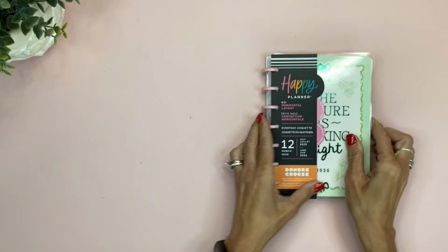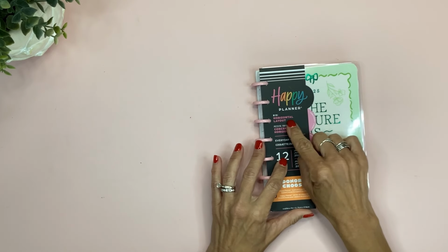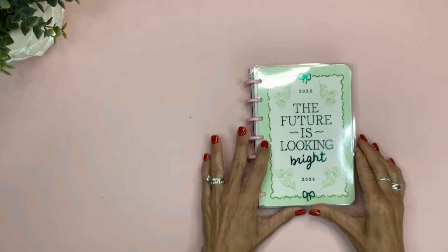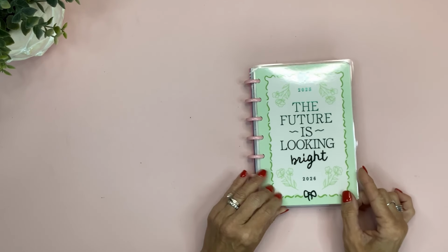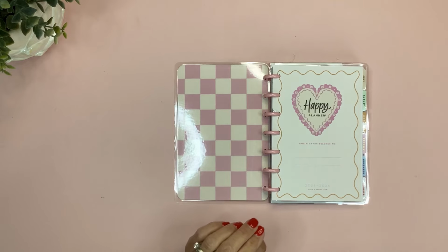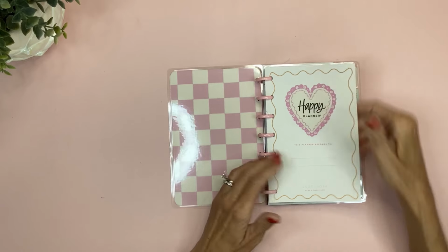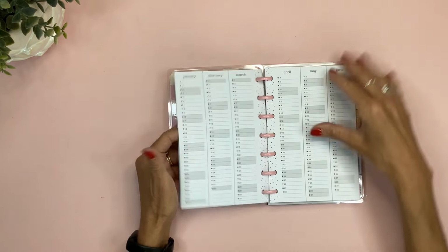And I also got a mini, and this is from the Everyday Coquette collection, and it's a horizontal layout. It's got those pretty pink plastic discs. The cover is a brighter mint green with some green foil. The future is looking bright. And then we have that sort of pinkish lavenderish checkerboard pattern on the inside. Then that same name page just sized down for a mini. And there are our years at a glance and the perpetual calendar.